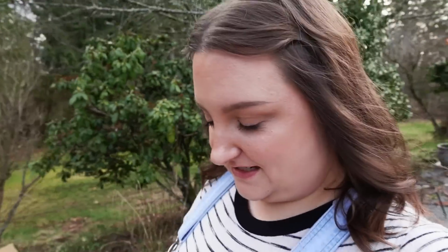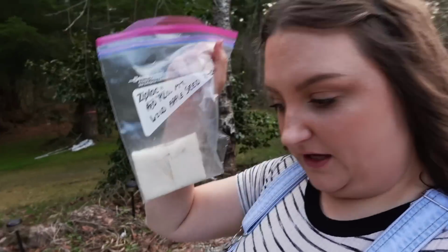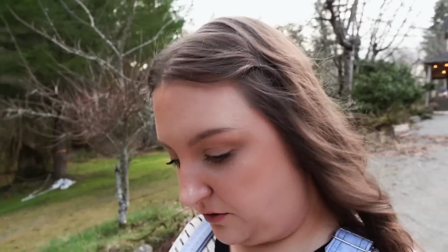Hello everybody! Today we are going to be starting some flowers, and actually Zach just gave me a bag of sprouted apple seeds that he also wants me to get into some soil, so that's what we're going to be doing today. I ran to the store and grabbed some seed starting trays.